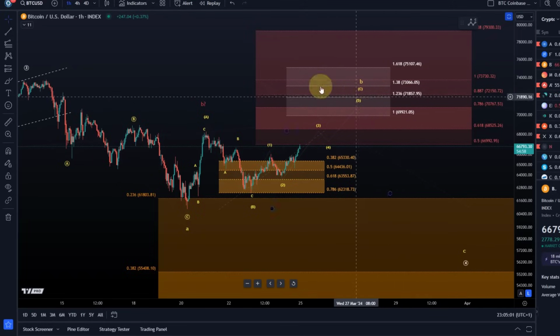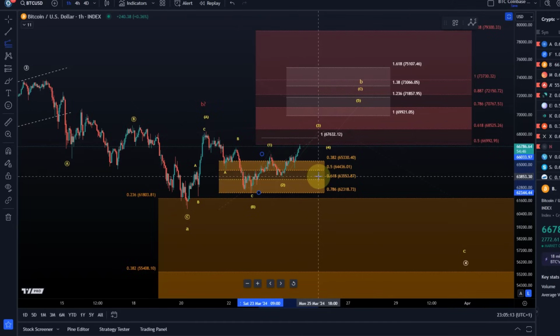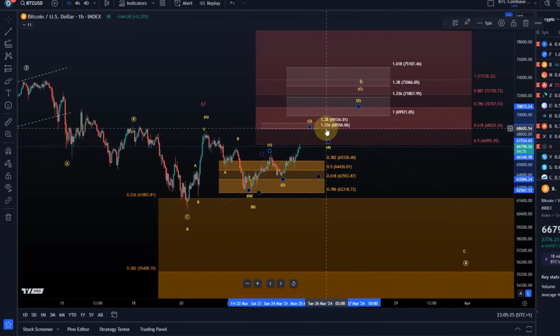Now, if we talk about the microstructure here, I already gave you generally the target levels for the C wave in wave B. But what we can also do is to take a look at the subdivisions here and measure the length of wave 1 of C. Then we go to the low of the wave 2 of C, and we're looking for the 1.236 and 1.38 extension levels. They are two key levels for the yellow third wave. It's pointing towards 68,556 and 69,130.